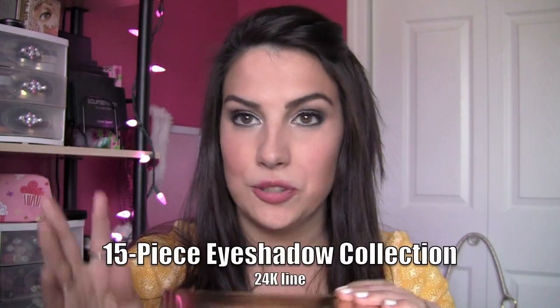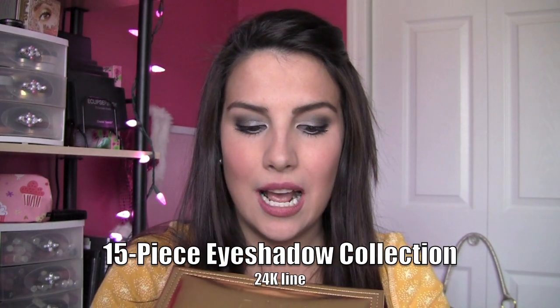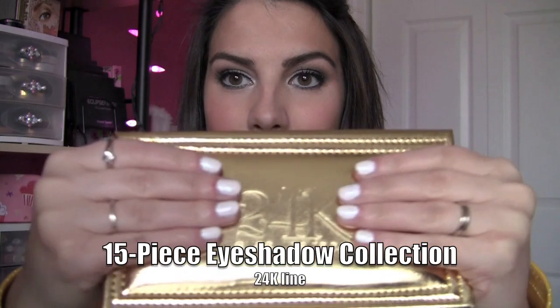Now I have a couple of palettes to share. I have been getting questions about the 24 karat line of e.l.f. stuff, kind of supposed to be, I guess, a more luxurious line of e.l.f. cosmetics, and so I got this little palette here, and it's got this kind of puffy feel on top of the palette, but it came and it had little smudges on it actually, and it has kind of a line right down this, so it sort of looks kind of cheap.